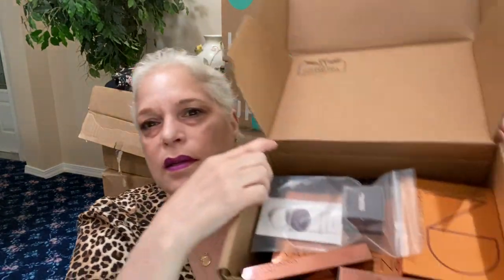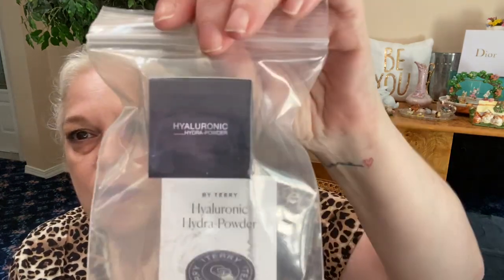And do you see it? It's the Natasha Denona. The new Natasha Denona. They gave me a little sample of By Terry, the Hydro Powder. And I actually love this for under my eyes. This I'll keep because it's the perfect size.